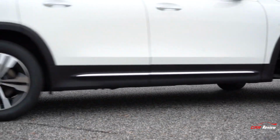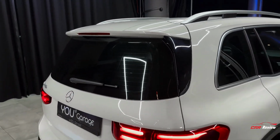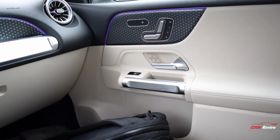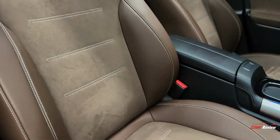Then taking a look down at the wheel setup, 18-inch alloys come standard, but there are so many different wheel designs and options for the GLB 250. So feel free to hop on Mercedes' website and play around with that, because there really are quite a bit. But anyways, that pretty much rounds out the side profile. Let's now go ahead and swing around to the back.